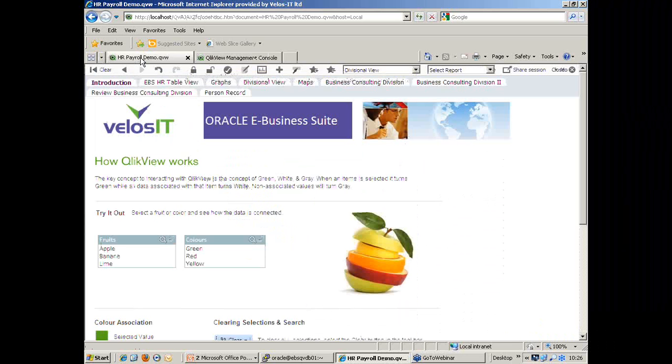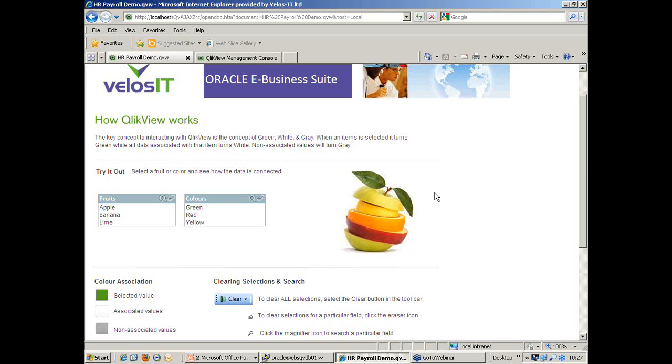Thanks very much, Andrew. I think the first thing we want to have a look at is how ClickView works. The key concept to interacting with ClickView is the concept of green, white and grey. When an item is selected, it turns green, while all data associated with that turns white. Non-associated values turn grey. We've got a very simple example at the top here. Basically we have fruit and we have colours. So if I said, what have we got in green?